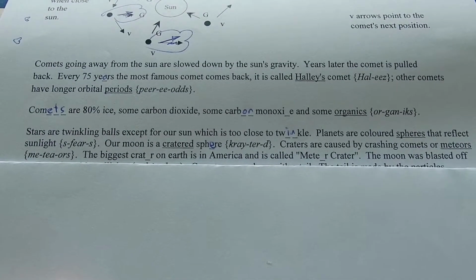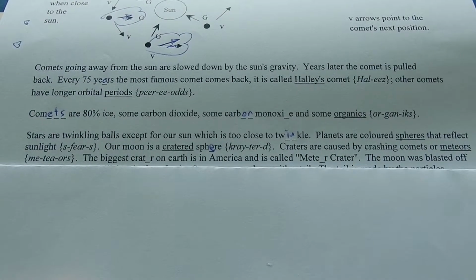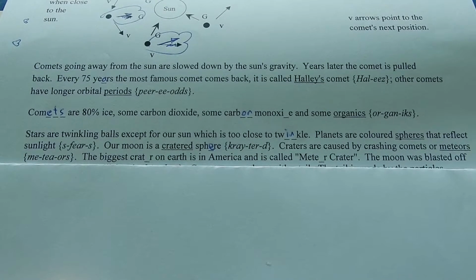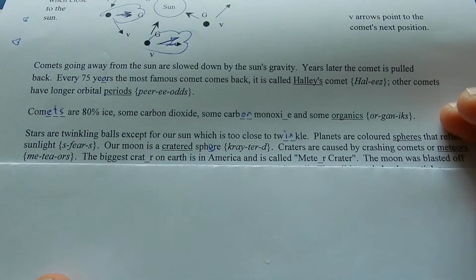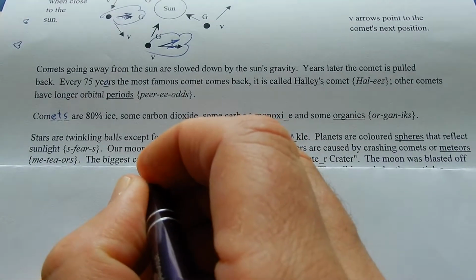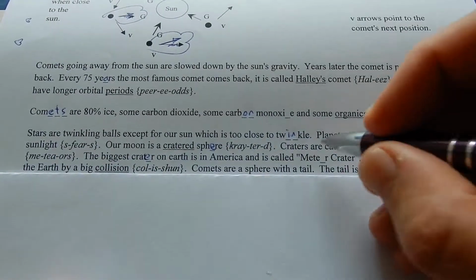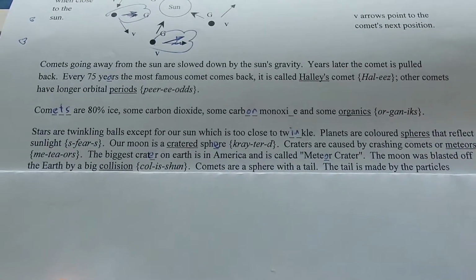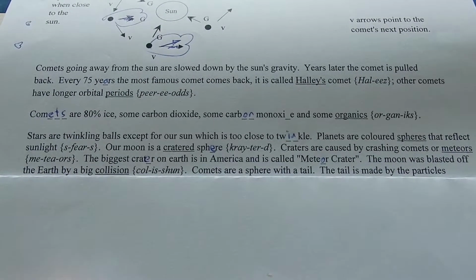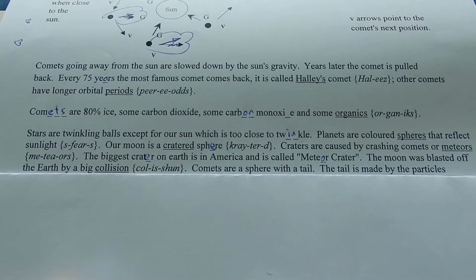The only meteor crater that's really good to see on Earth is called Meteor Crater. It's in the Arizona desert near the Hoover Dam in Las Vegas. Anyway, I went to see it. It was great. The biggest crater on Earth is in America, called Meteor Crater. The moon was blasted off the Earth by a big collision. All the other craters that have hit the Earth have been weathered away. Meteor Crater is in the middle of a desert, so there's not so much rain and other weathering.